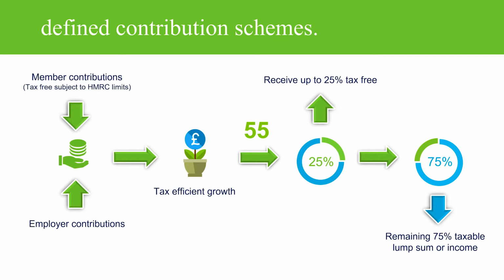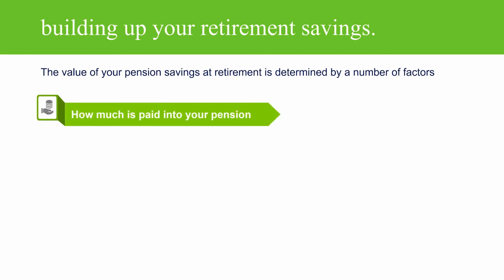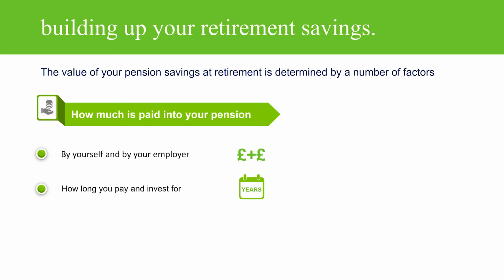Having considered the general features of defined contribution pensions, let's look at what can affect their value. There are a number of factors that can impact the value of your pension savings. It's important to be aware of these, as they will help you understand why your pension savings might change in value over time. The first of these is the amount that's paid in, by you and your employer. The more that is paid in, the more you are likely to have at retirement. Of equal importance is how long these contributions are paid in for and how long your money is invested for. Contributing even small amounts can add up over the long term with investment growth. Getting your retirement savings on track early can make your retirement plans more affordable.